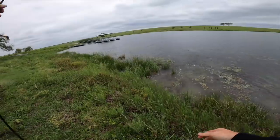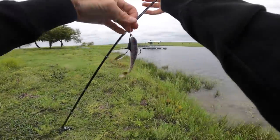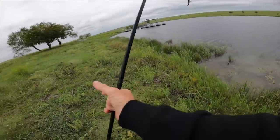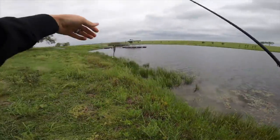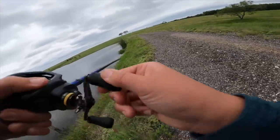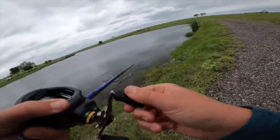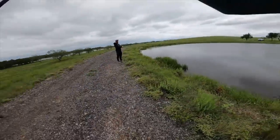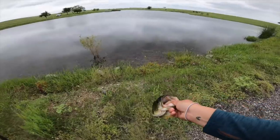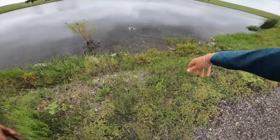You guys probably saw the first one where Devin and I tore him up on the kayaks recently, and we're getting things started over here. Still throwing the same Saucy Swimmer, because these fish are all about the moving bite. There we go, just as I say that. Just as I say, you think they're a little deeper? Little mouth, big belly. All right, bye bud.